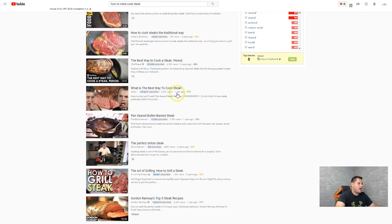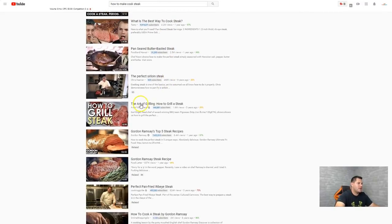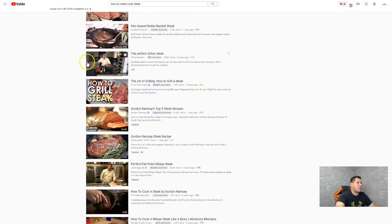All right, now all these are decent. They're all fairly good. This one you could probably make better: the perfect sirloin steak. You see this guy standing here, cooking something. You don't know what it is. If it looked like this, yeah, you'd know what it is. But he's had almost 500,000 views in 6 years, and that's his thumbnail.